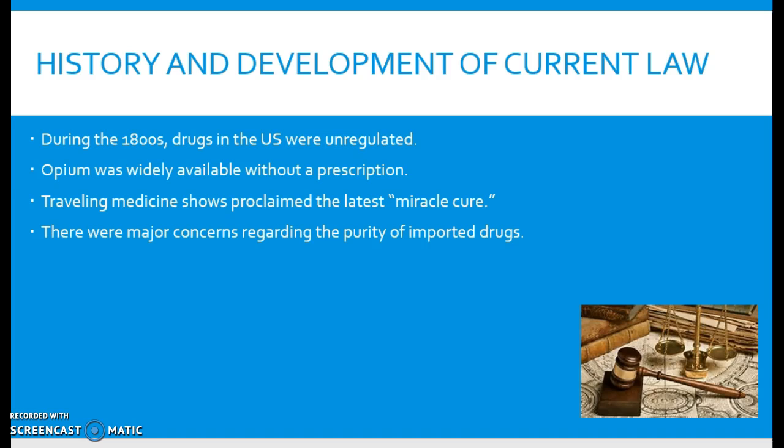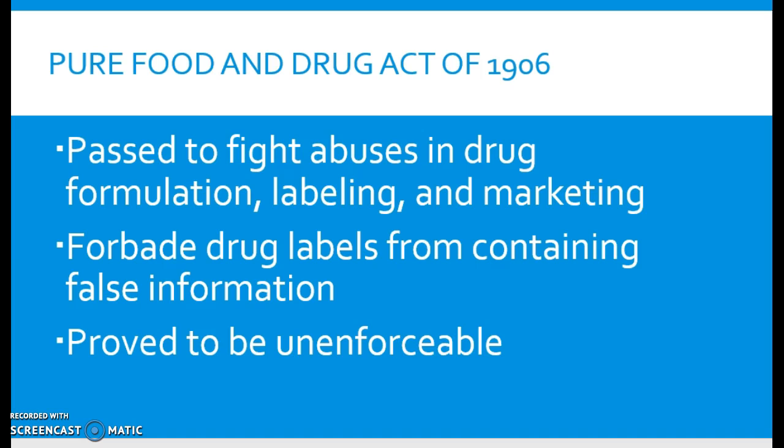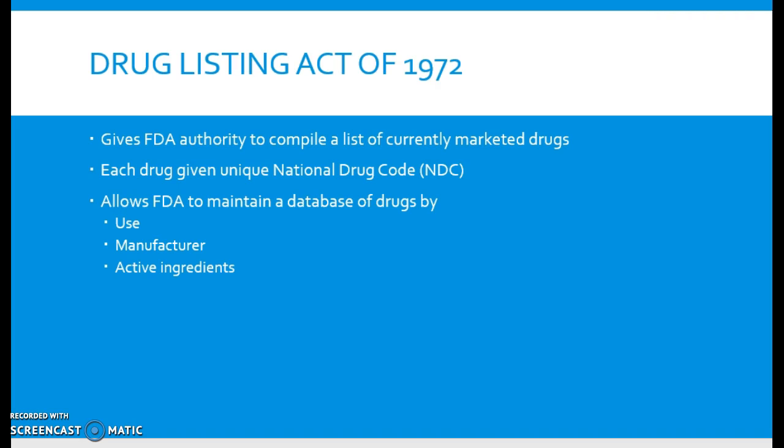Week 2 looked at the history of law, so you got a brief overview of all of the different laws that led up to where we are right now. I went through them in the PowerPoint, everything from the very basic things that we started off with, which was the Pure Food and Drug Act of 1906, up to where we currently are now. The Drug Listing Act of 72 was about where we stopped in this chapter. We went through the Comprehensive Drug Prevention Act and the things that led up to the Controlled Substance Act. Those are the topics that were covered in week 2.